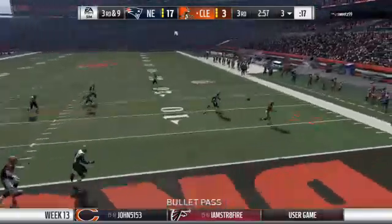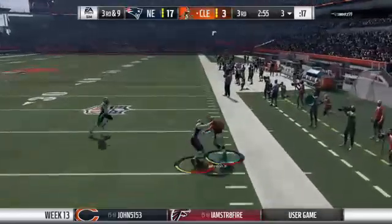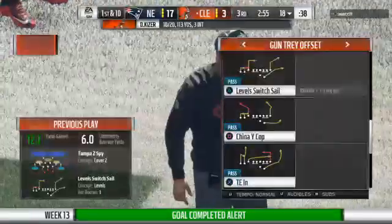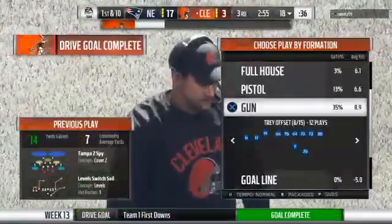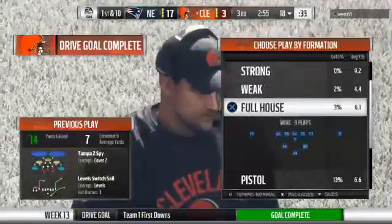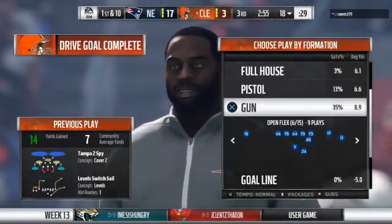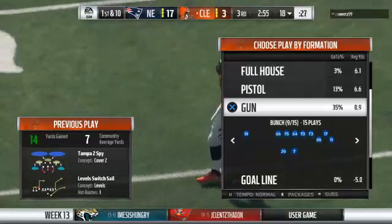From the shotgun, it's Kaiser. Underneath for Johnson. They were looking for a little spark and some breathing room. They got it right there, a gain of 14 and a first down. I know most of the time when the ball's in the air, you're thinking wide receiver, tight end, but running backs, they can be a big part of any passing offense nowadays.